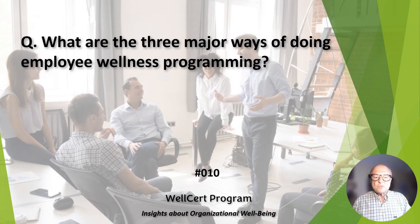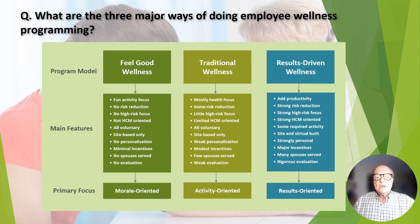Our question for this week is, what are the three major ways of doing employee wellness programming? In answering that question, we essentially have the feel-good wellness model, the traditional wellness program model, and the results-driven wellness program model.